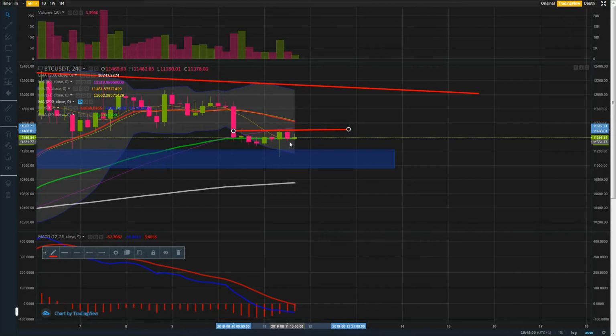So what I expect to happen now is that we did have a nice bounce from there. We also expected that to happen because of algorithmic bots. It's not just me that thinks that this is a support. This 11,200 is a relatively widely recognised support area for Bitcoin at this moment in time. So yeah, opportunists bought that one up.